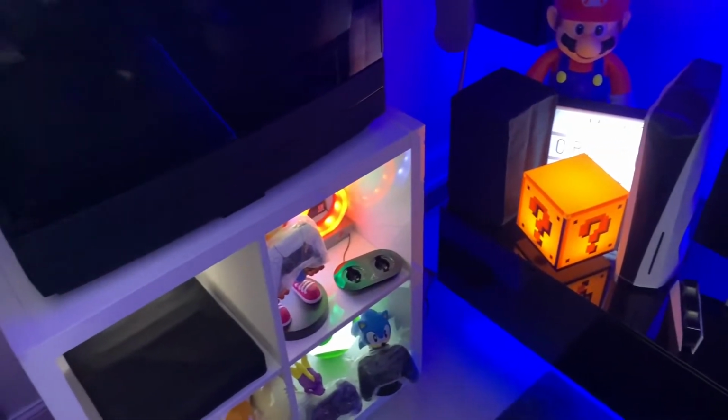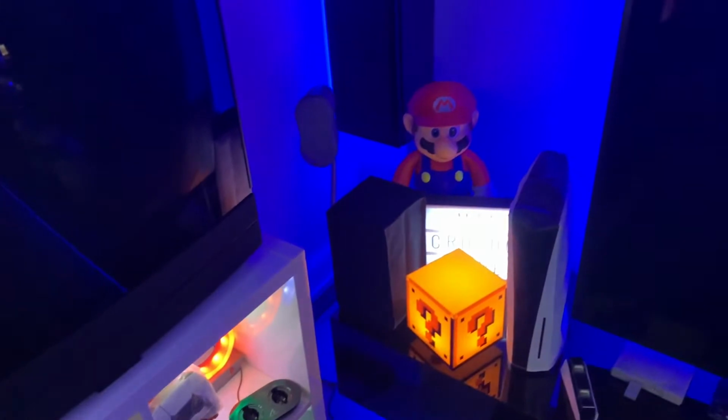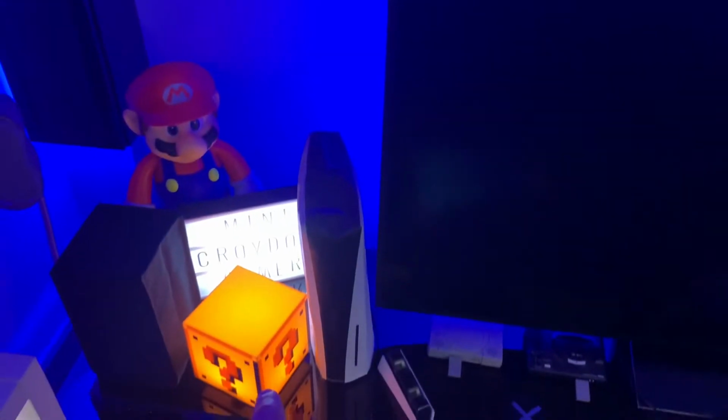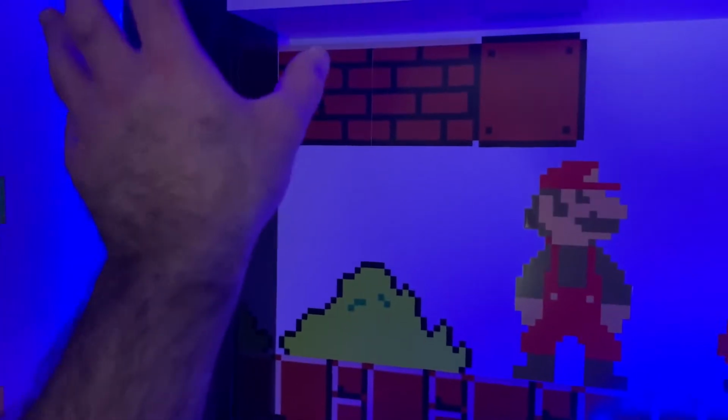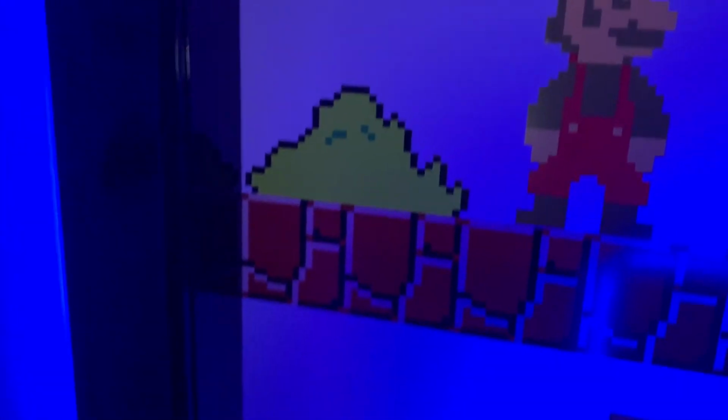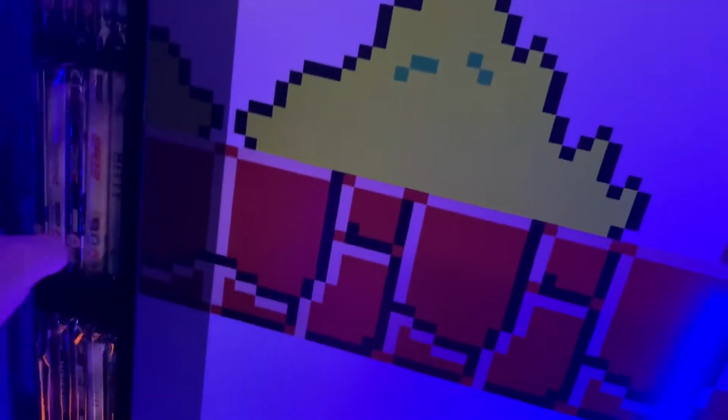My PS5, Xbox One X, some nice lighting there. On that left side, I've got where I store my movies and 4K Blu-rays, and I just put them all there. Some of them are downstairs in the cinema room, the spare lounge room, but I keep half of them in here as well. And then just above that, you'll see in a second, it's my Amiibo collection with a little shelf that's got them on display and some lighting above there.